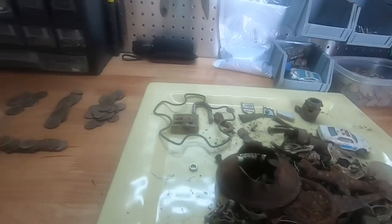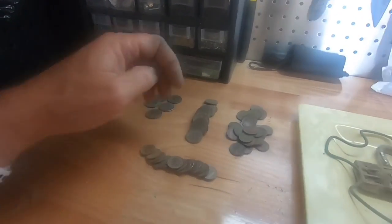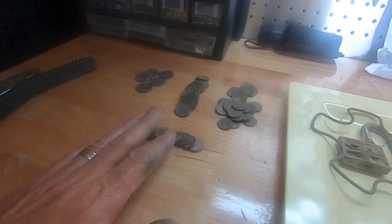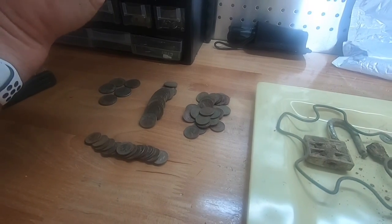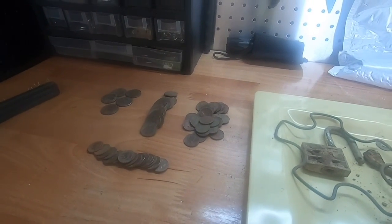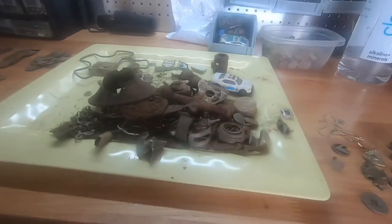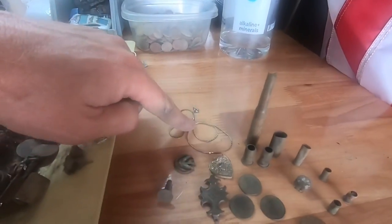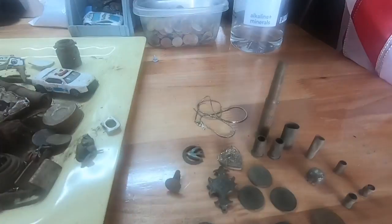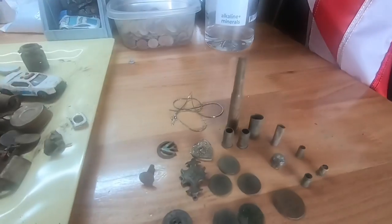So over to the change, I got 5 quarters, probably about 20 nickels, 15 dimes, and roughly 20 some pennies. That's all clad. It's all more modern coins. Out of the good stuff, this was a surface find the other day. It does not say 925 or gold or anything, so not sure.